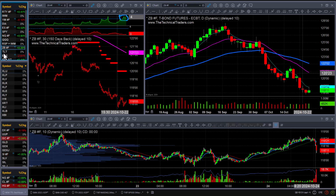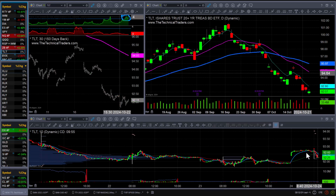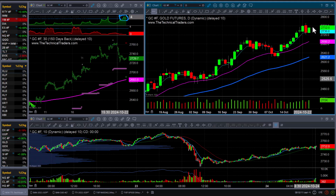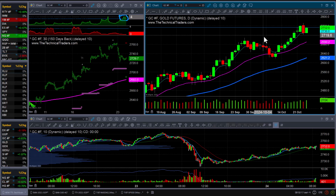If we take a look at bonds, it looks like 8:30 just hit, so we actually have bonds starting to move down. Let me take a look at TLT here in pre-market. So bonds are just starting to move down a little bit. If we look over at gold, gold has come up and hit that level that we've been talking about for a long time, 2750. We're hitting that level, and it doesn't mean it's the end of the move, but it definitely means the measured move has been done.